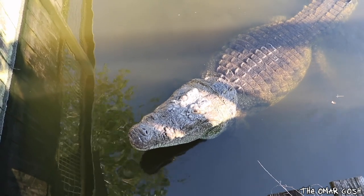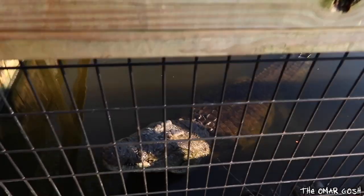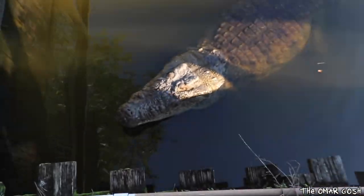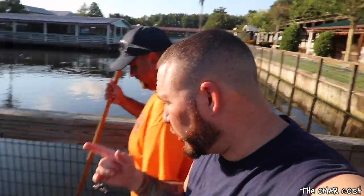Oh, snap. I think he wants to. He smells it. Oh, yeah, this is going to be gnarly. Ready? Whoa, all these guys are jumping in the water. There's a lot of big crocodilians over here. He kind of owns these guys, huh?